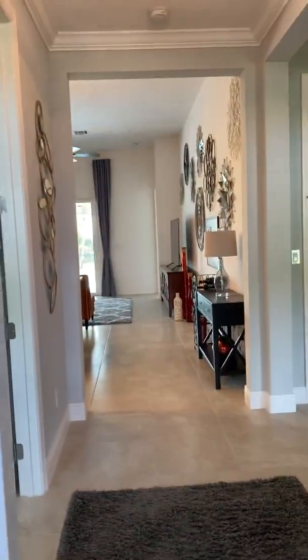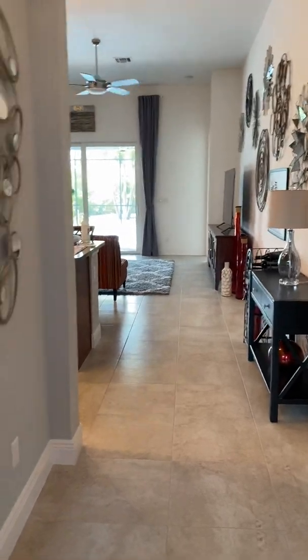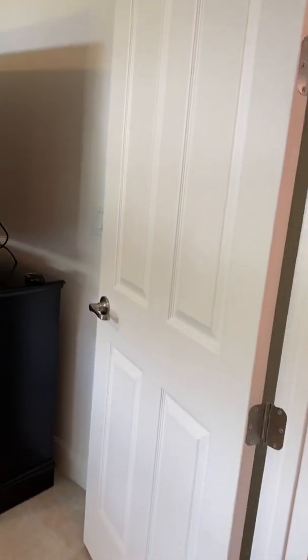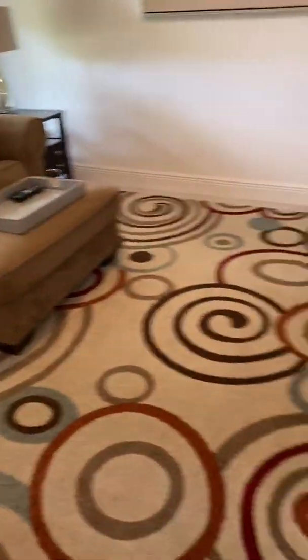So this is the hallway. Den slash office, or you can make it into a 4th bedroom. You got 2 solid doors. No closet, but it's a very nice spacious den area. Here to your right, you have the 3rd bedroom.